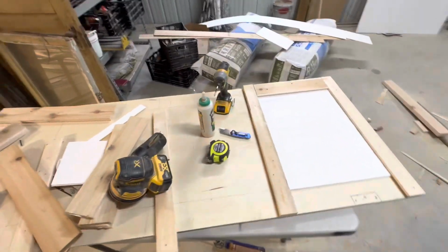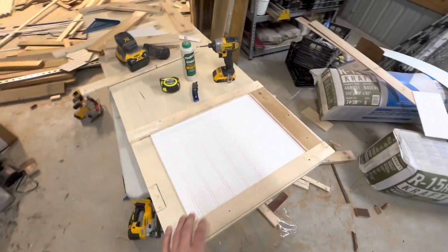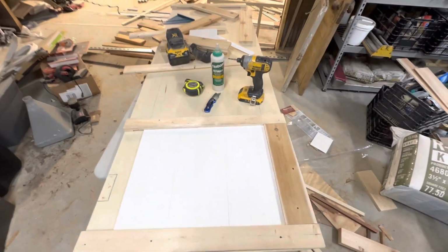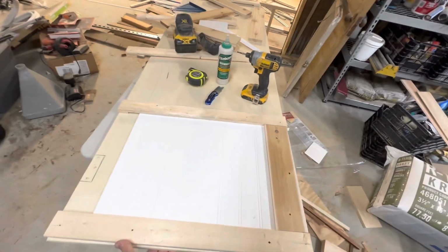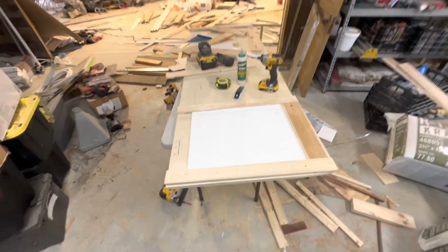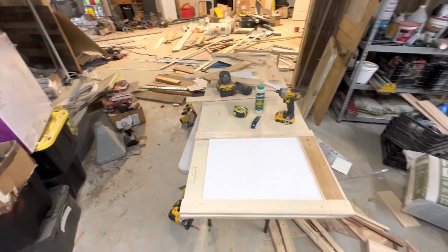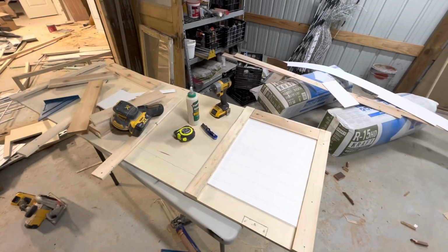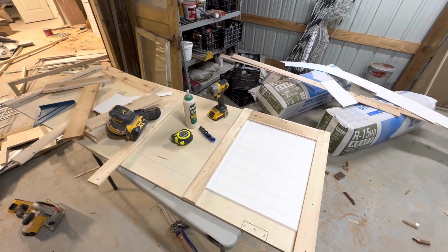This is going to be the interior of the bathroom door. As you can see, I still am going to carry that wainscoting vibe on the inside. And then I'm going to leave the exterior facing door just smooth. I like to create different environments in different rooms. The bathroom, going to be one cool environment.